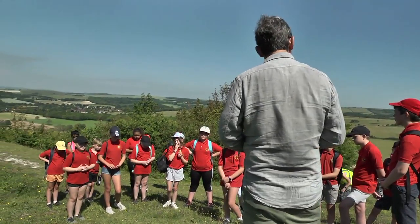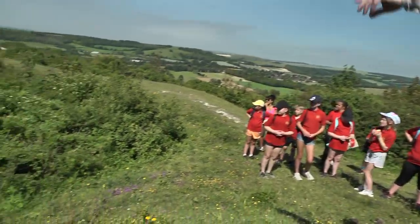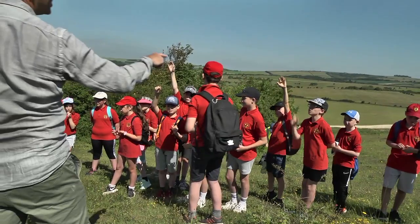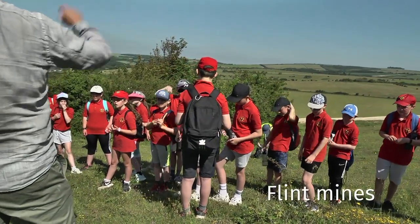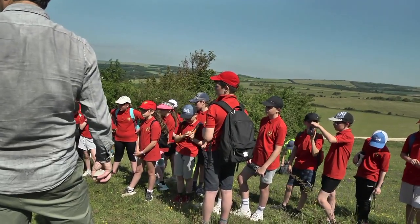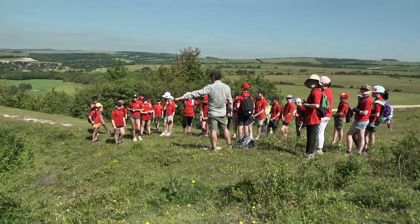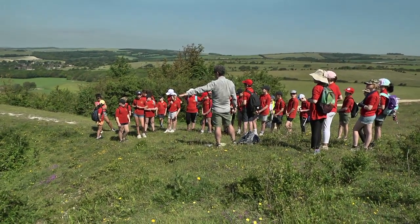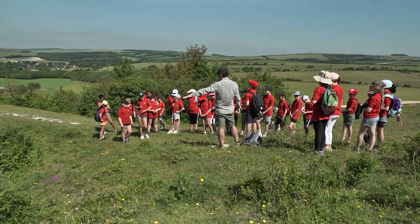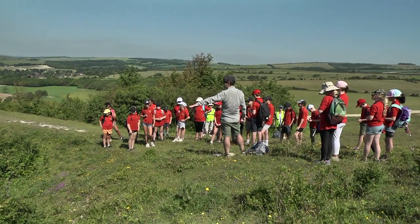So having said that, can anyone guess what that and all these other dips that you see all around that are now full of bushes and trees, what were they? Yes. Flint mines. Flint mines, well done. They're flint mines. So they're all filled in now, but originally they would have been up to 40 foot deep. So what's that in meters? About 12, 13 meters. So deep enough that if you fell into it, you'd do yourself a lot of harm.